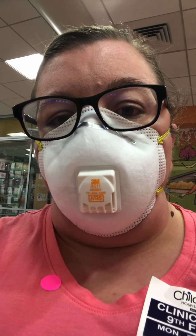So I will be stuck waiting here. It is deserted. There is not one other person in this waiting area, and usually it's pretty packed. The whole hospital is pretty empty, actually. So it makes me feel a little better knowing that I'm just here by myself and nobody else around me. So I might feel comfortable to take off my mask and take a swig of my tea or something. So I will check in with you guys once she wakes up from her LP.